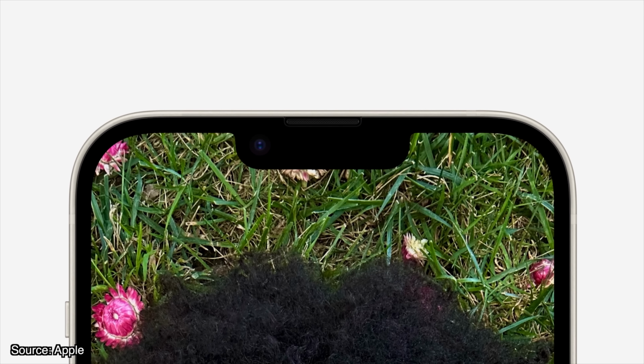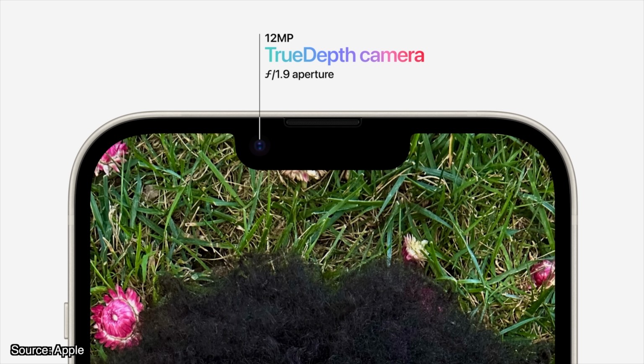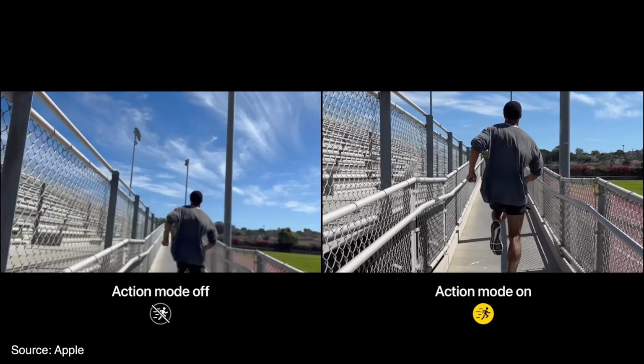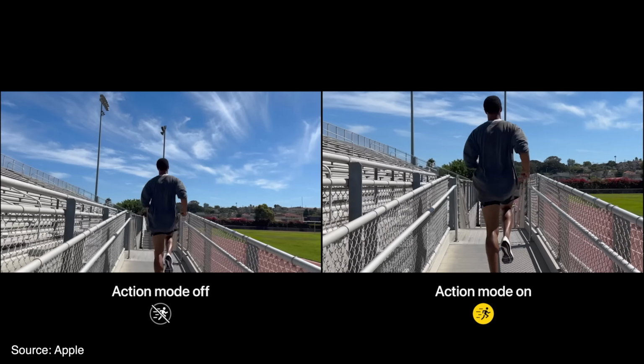Now, even though we just talked about the big camera improvements on the Pro models, don't be fooled into thinking the iPhone 14 doesn't have any camera improvements. There are noticeable camera improvements that even the iPhone 13 Pro did not have. One of those is the new action mode, which lets your iPhone footage be super stable and not shaky, even without the use of a dedicated stabilizer like a gimbal.